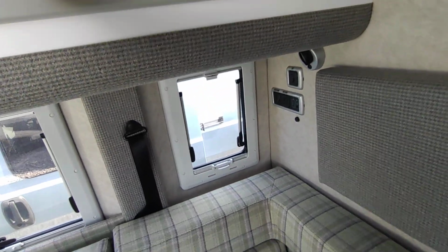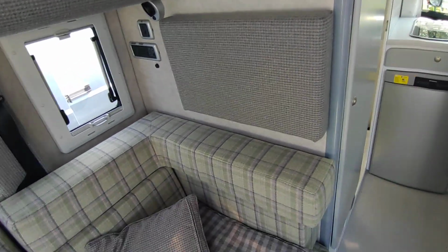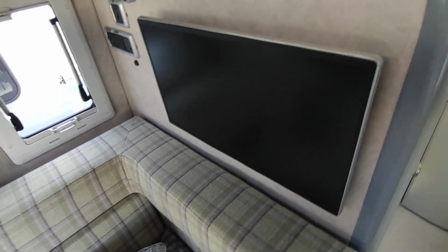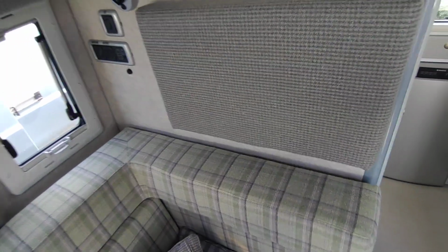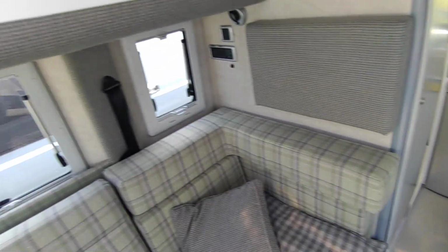Loads of cupboard space. Just come in, we've not touched it. He brought it in incredibly clean. Another little Murvi trademark: this is both a headrest and your TV, which is really big. Is that a 21? I don't think it's a 24. It's certainly not a 19, so it's at least a 21 modern Avtex. That's the only thing we don't check or guarantee in vans, is audio visual equipment, but it is there.